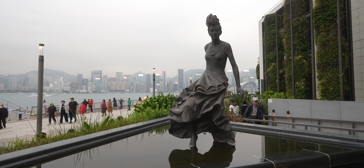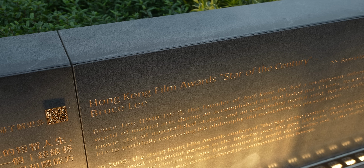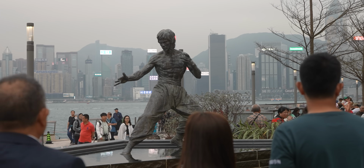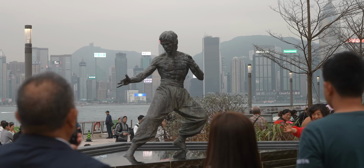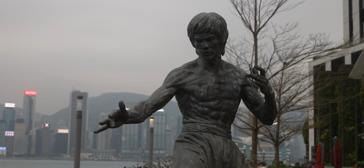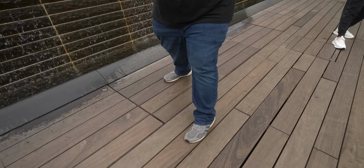So at the end of Avenue of the Stars, it's not just his handprints, but there's a full life-size statue of Bruce Lee, maybe one of the most famous people from Hong Kong. It's funny because everybody's lining up to take their photo in front of it, doing the pose. Let's see if Peter can do it as good as him. Do I look like him? Actually, yeah, kind of. Have a more menacing look on your face. No. No.